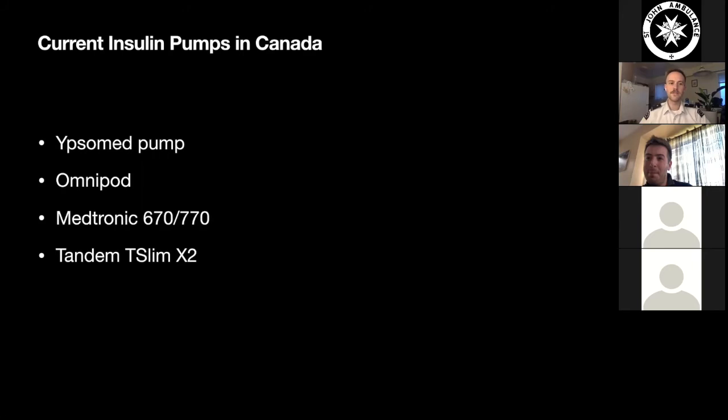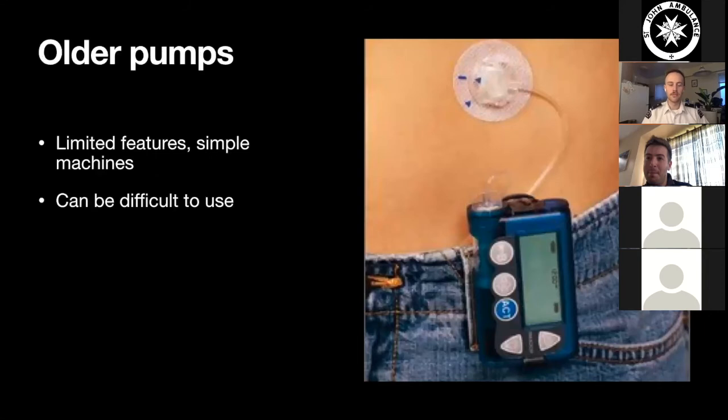So in Canada, there's 4 insulin pumps currently on the market. We're just going to talk about them really quickly. The first one to talk about is older pumps. They almost all look exactly identical to this one. They kind of look like a weird pager and they come in different colors. They have very limited features. They're very much designed to just do exactly what we were talking about before. They give the basal in the background. You can set a temporary basal rate on them, so higher or lower if you want, and you can give a bolus of insulin, and that's all they do. And they really came around in about the mid 90s.